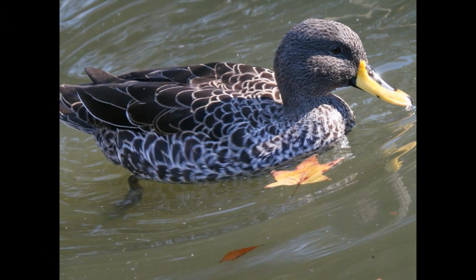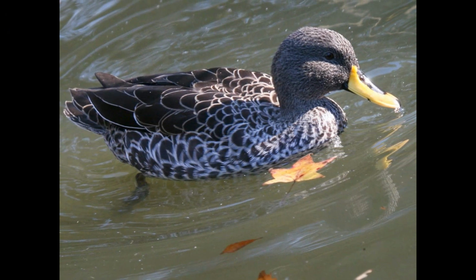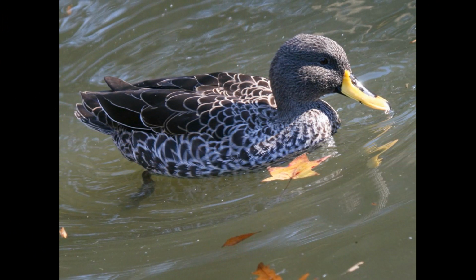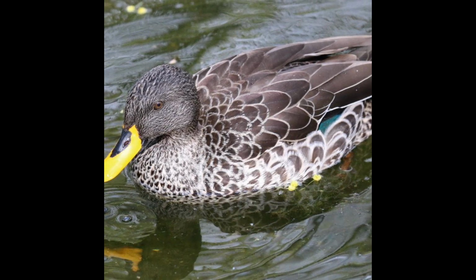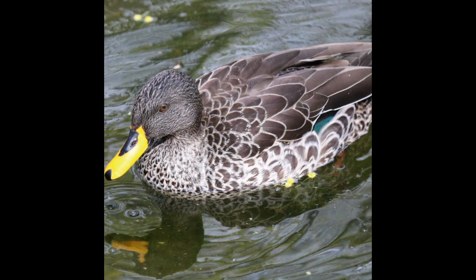Yellow-billed ducks generally breed during the wet season in their respective habitats. The timing of the breeding season can vary depending on the region and local weather patterns. In areas with distinct wet and dry seasons, the breeding season often coincides with the onset of the wet season when water sources are replenished.